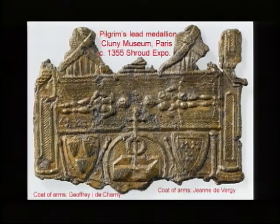Now, this is what we call the pilgrim's lead medallion. It's in the Cluny Museum in Paris. It's definitely from the 1355 exposition. It's the only one that we can actually document happening, in a little town of Lirey in France, near a little church there. So it was one of the more obscure places.